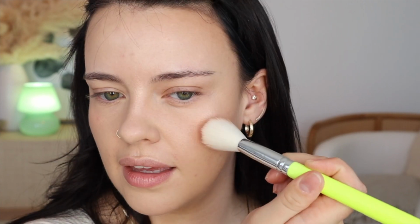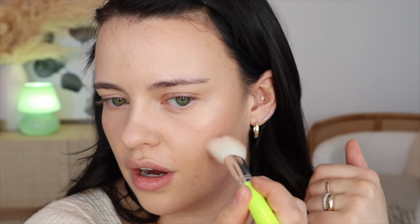And for my blush, I'm going to be using my Heaven's Glow blush from M Cosmetics in the shade Baroque. And I'm going to apply it with this nice kind of angled fluffy brush. This is from BH Cosmetics. And I'm going to apply it kind of on the other half of my apple of my cheek. So a little bit in between the highlighter and bronzer and contour, but a little bit on its own over here.